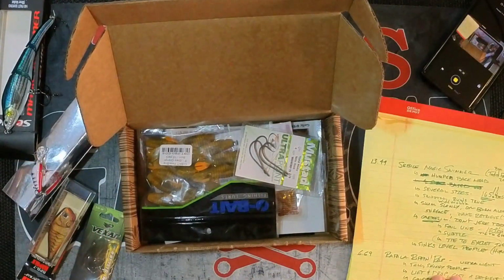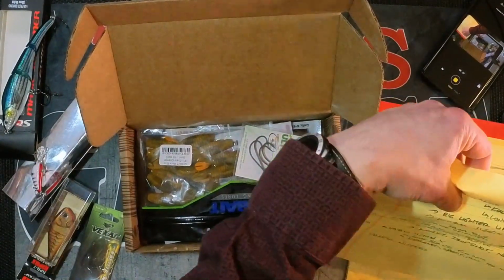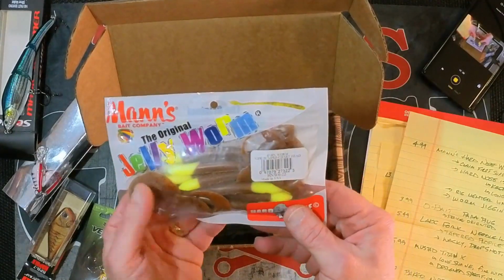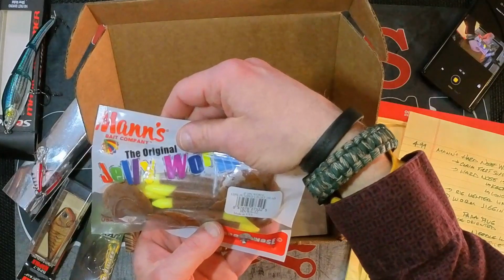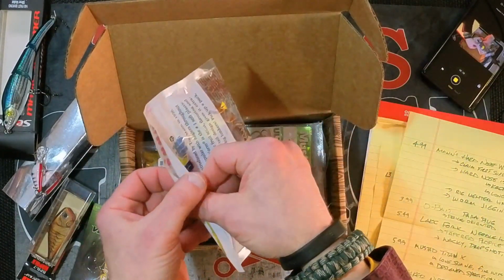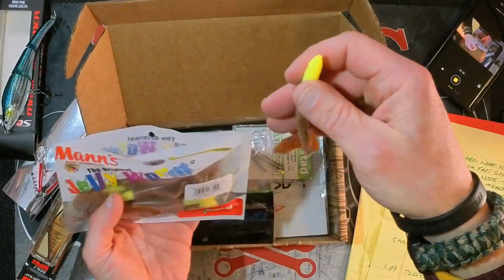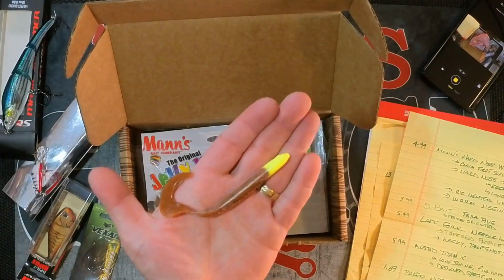All right. Flip the page here. Next up is Man's Hard-Nosed Worm. This is a brand that's been around forever. Let me get one out. This is a 6-inch hard-nosed worm, 12-pack, pumpkin seed chartreuse head. This is your pretty standard, very heavily salted ribbon tail worm.